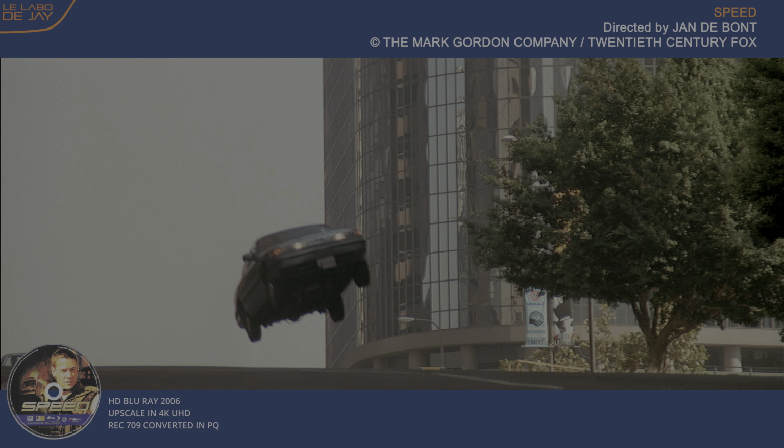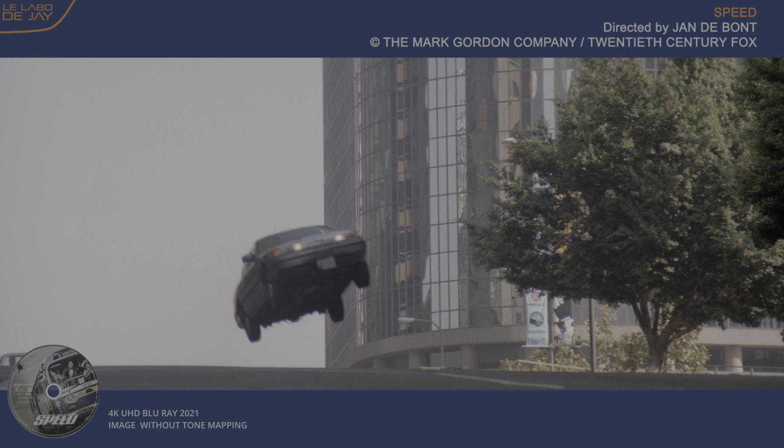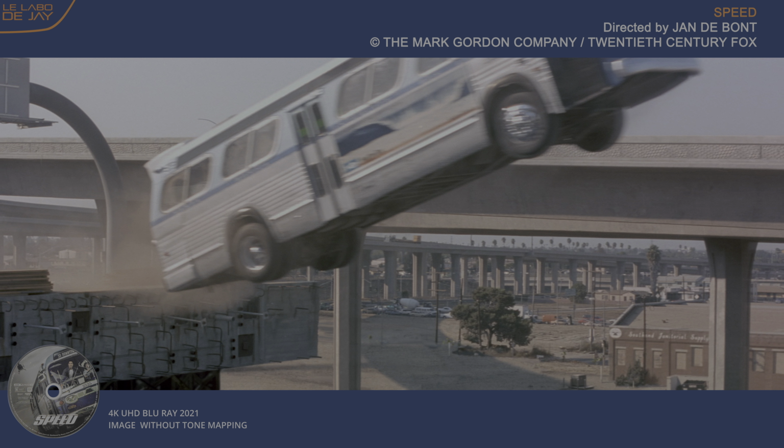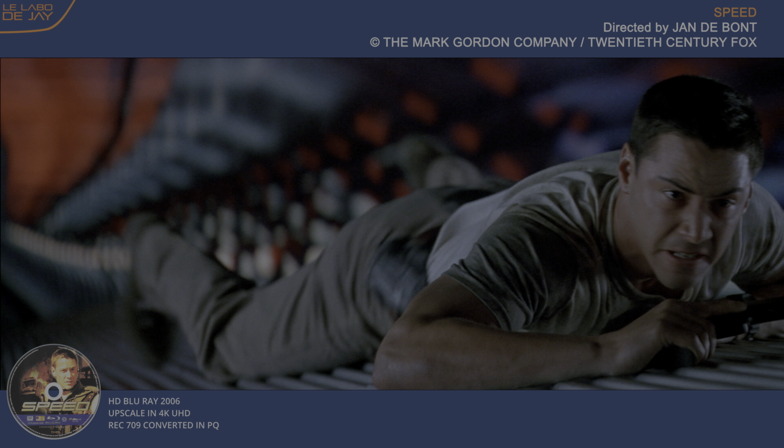We can see that the new color grading is quite different from the previous version. We have a more natural aspect. The yellow dominant of the previous edition has been reduced. You can see that some scenes are much brighter and others much darker.